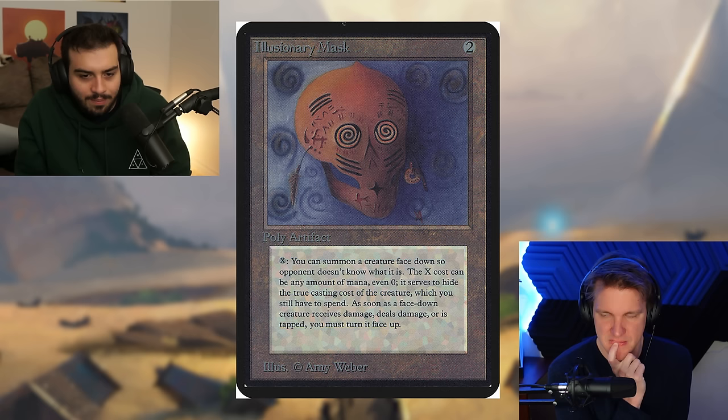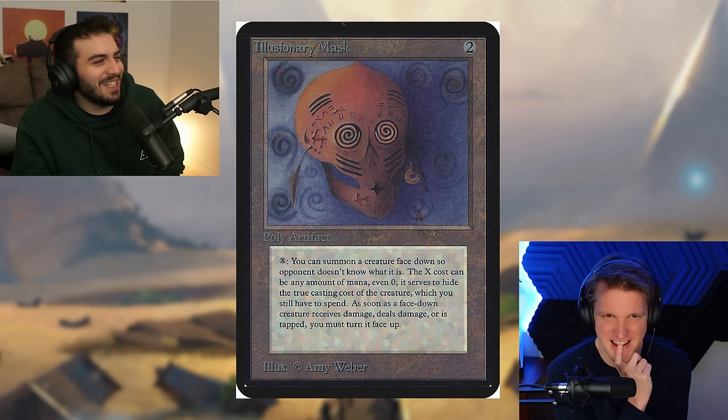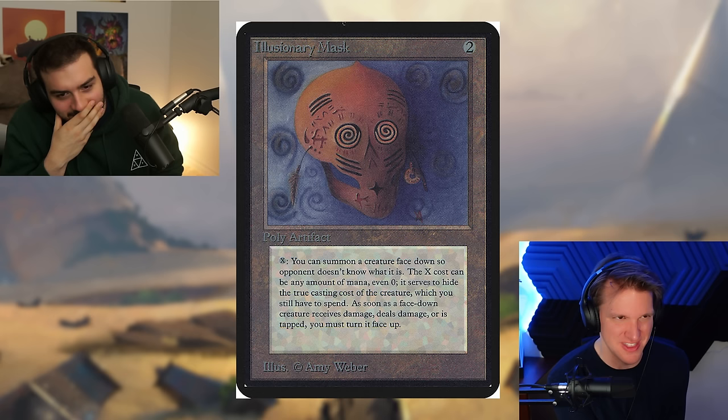So, okay, hold on. So I could be like, I tap 0 mana to play a creature, but I still have to tap all of the mana to cast that creature? I don't know. I'm still reading it myself. I've never played this card. They have errata, and we talked about this on a video before, right? They've rewritten most of these cards into the way it's actually supposed to work.